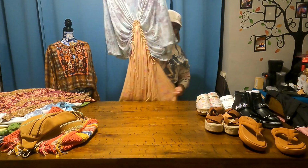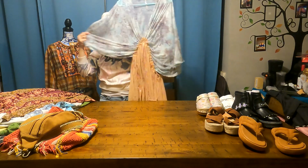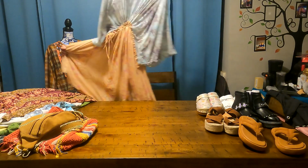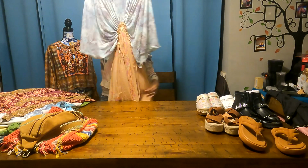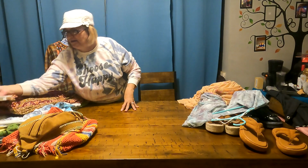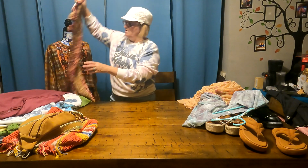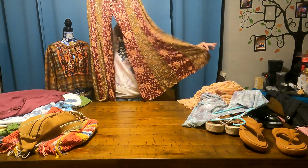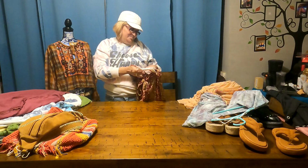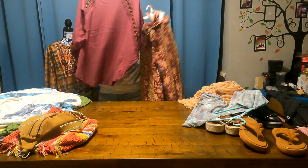The picture that I will be posting on Poshmark is from the Free People website. This is absolutely beautiful. This is a statement piece. Definitely a statement piece. So that one, absolutely love. Okay, we have a pair of Free People pants that are bell bottoms. Cute. I think these are medium.